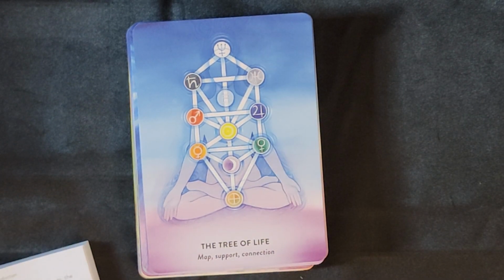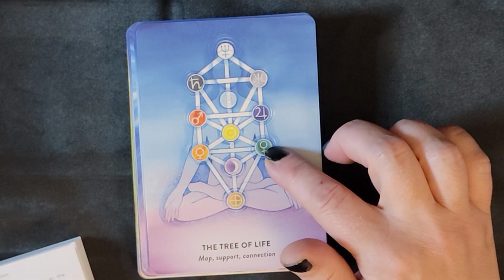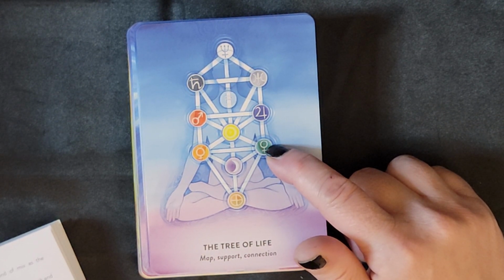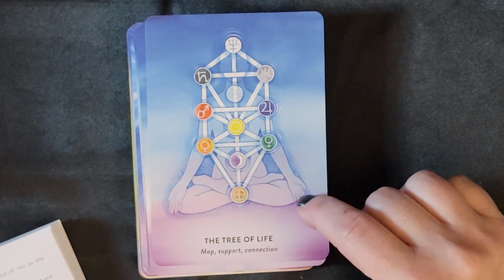And then 7 is probably this one, which is Netzach. It means victory, and it's hope, love, art, and it's green. And green is associated with the heart chakra. This is the left hand.